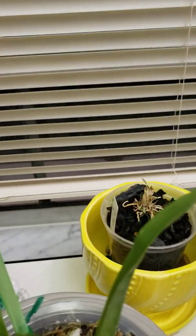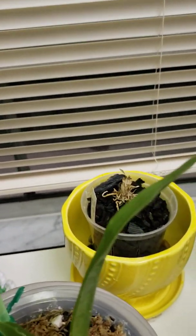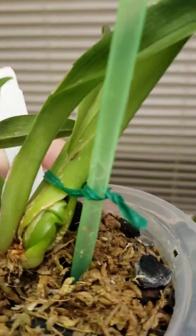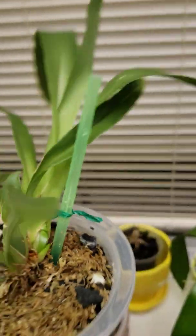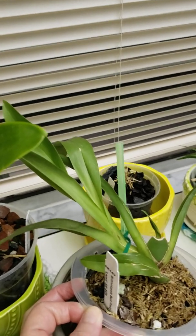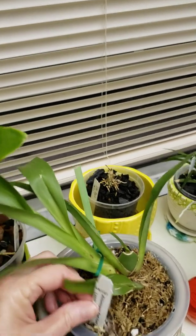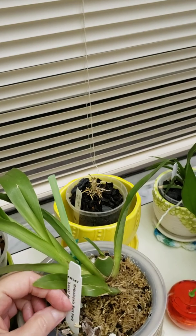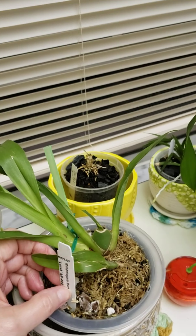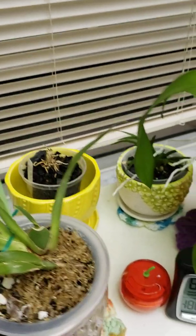This one here has, let's see, some new growth coming out on the side here. Can you see that busting out down there at the bottom? That's new growth busting out. And this is called Miltoniopsis Burtfield. It doesn't say what color it's going to be. I don't know what it is, but anyway, we'll check those out when they come into bloom.